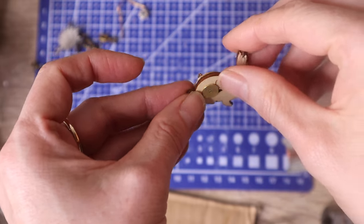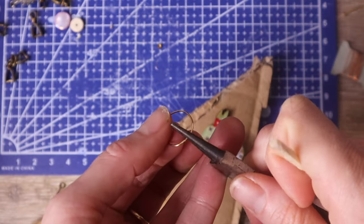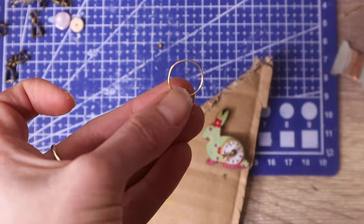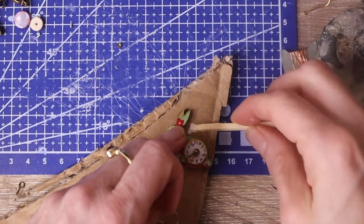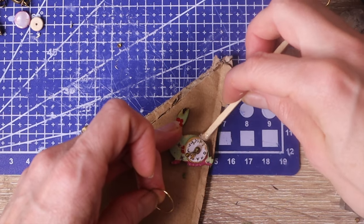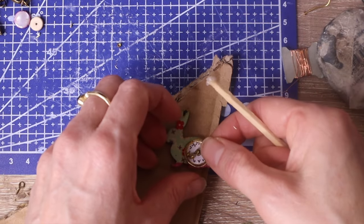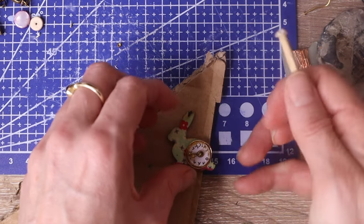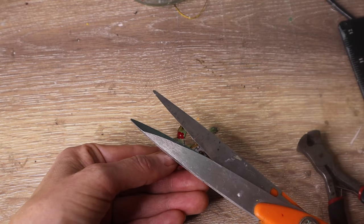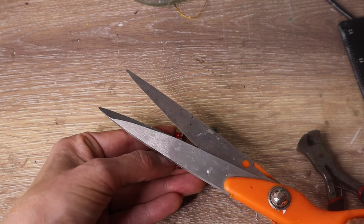As a final touch, I'm going to create a frame for the clock face. I cut a small length of beading wire. With my jewellery pliers, I manipulate the wire into a hoop. Once I'm happy with its size, I then glue it to the outer edges of the clock. The glue is set, and I trim the earring post and make any final adjustments.